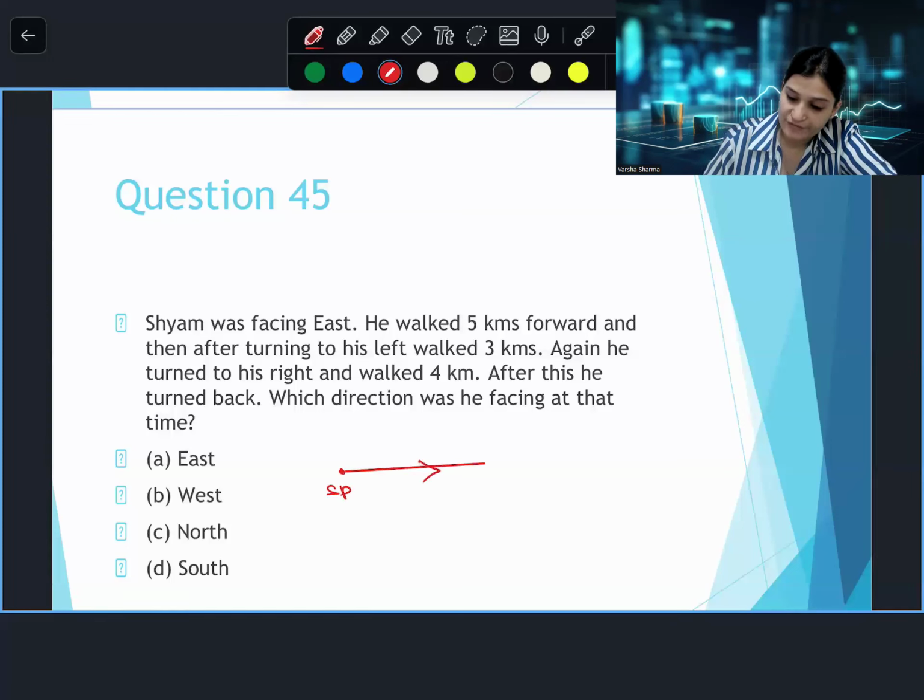47. North. Sanmita starts from his house and walks 3 kilometers towards north, turns right and walks 2 kilometers, then turns right and walks 5, then turns right and walks 2, just below the house, and then again turns right and walks 2. So he reaches his house again. Which direction is he now facing? North. Where is he standing? At his house.